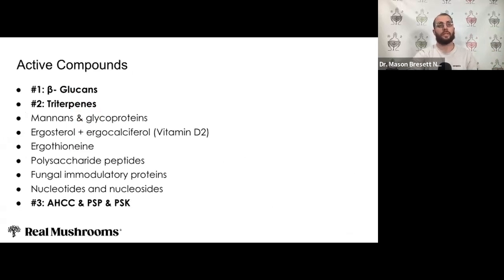So here are the active compounds in mushrooms that are going to help them work clinically for you with your patients and your clients. The big ones I've bolded, and some of these have related discussions that we'll have, but the big ones you've heard of are the beta-D-glucans and also the triterpenes. But mushrooms have an amazing array of different compounds. Some of them I've listed here, like mannans, ergosterol, ergothioneine, and these different proteins and peptides. These are all really important when looking at secondary characteristics. But the primary characteristics we're always looking at are those beta-D-glucans.